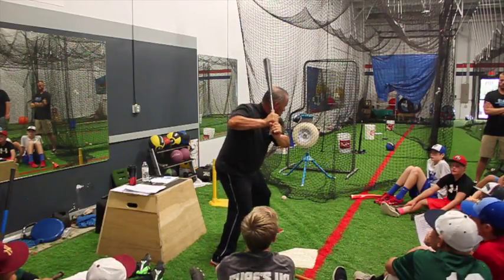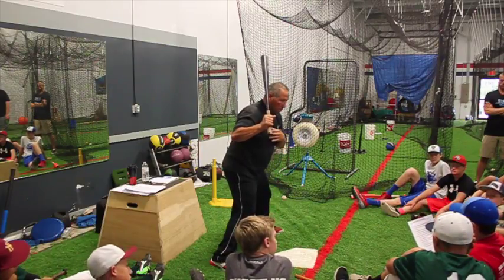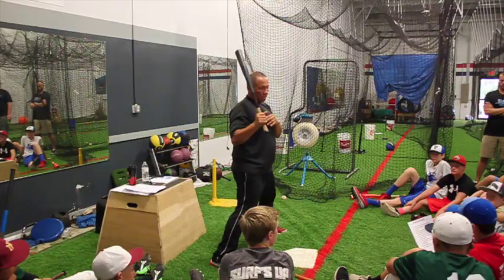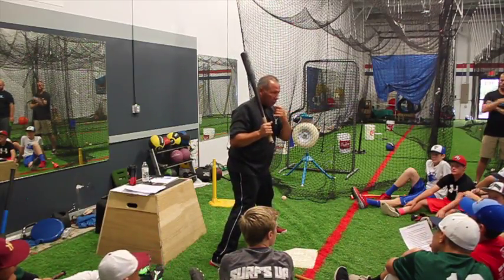Up against, walk away, head dead center. As the drag foot lands, head should remain directly in between the feet, also known as center or dynamic balance point. Okay. Center or dynamic balance point.